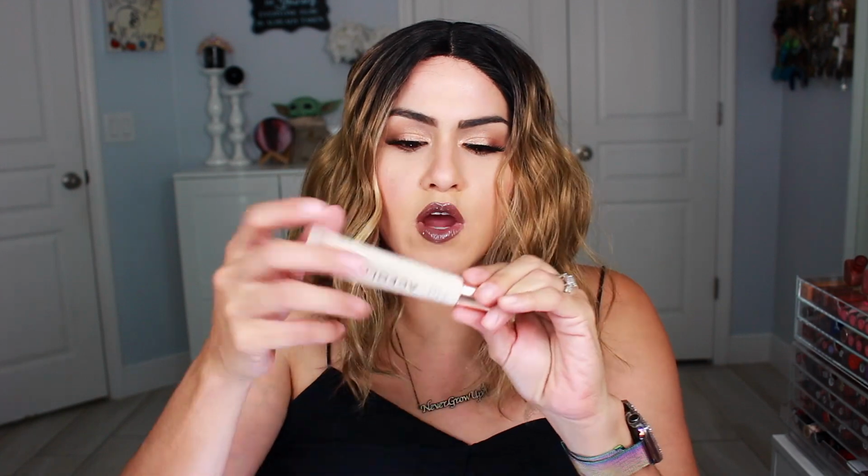Next, we have Aceology. This is a passion fruit refining lip scrub. And let me just, I want to smell it because I love me some passion fruit. Okay, I'm just going to squeeze a little bit out.